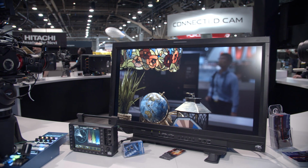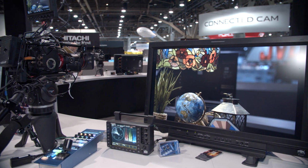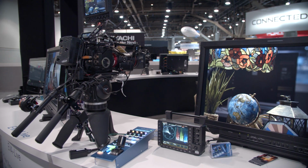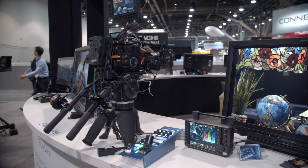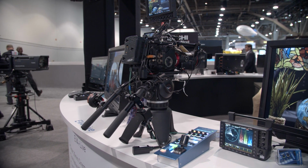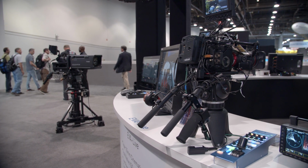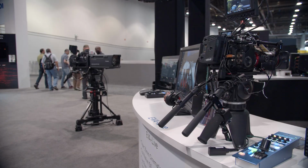So that was something that was important to us, to make it easy to use all the capabilities of the camera. And this is something that specifically came around because users were requesting it. They were like, well, it can do so many things and change, but it can take time to get through the menus.